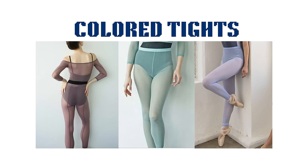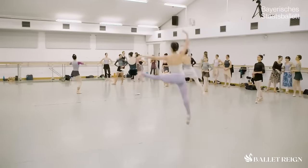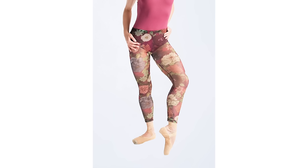Colorful tights. Pass. I wouldn't wear them. In general, pass, but I did see one picture and she had a very, very pale purple. It was like your pink tights, but it was like lilac, which I thought was kind of cute, but in general, I think it's a pass, especially if you're going really bright or neon colors.